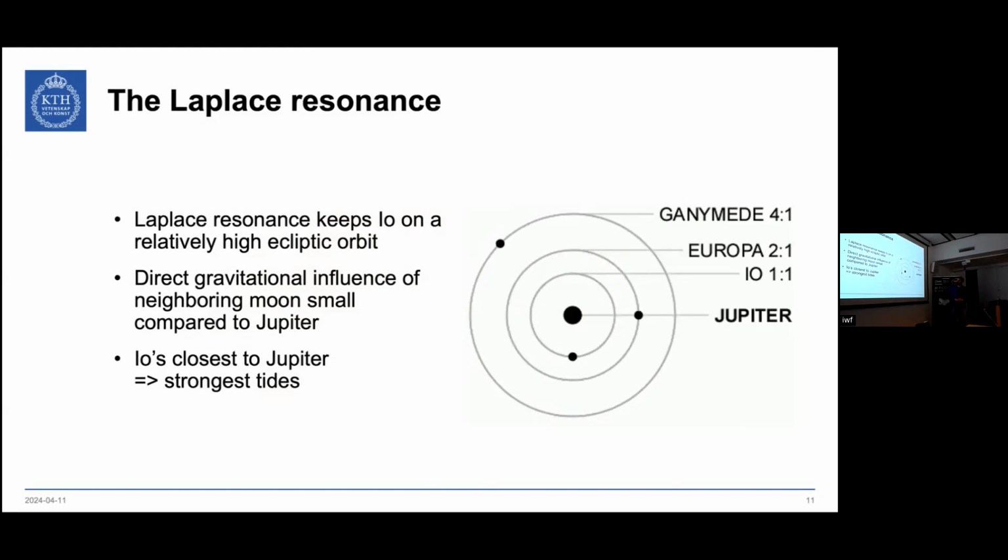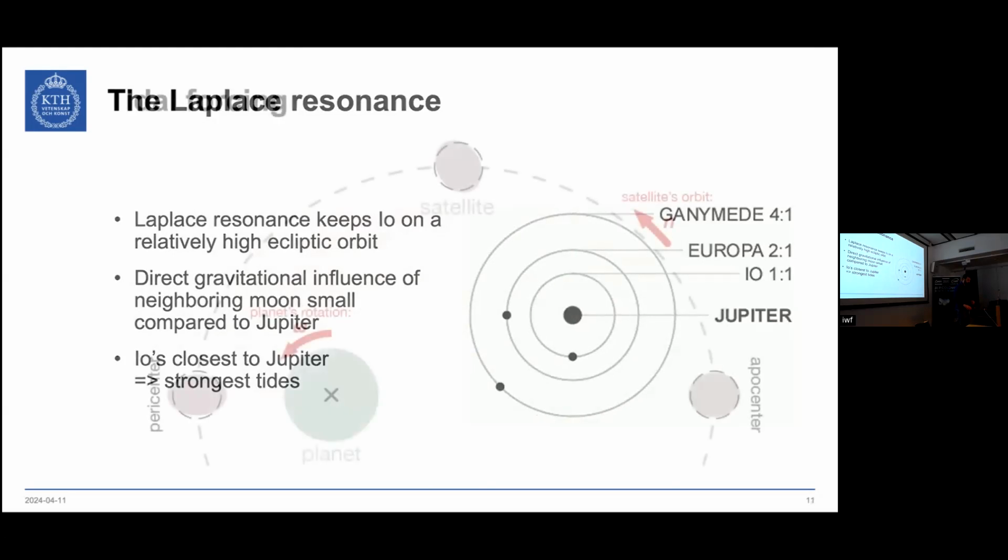relatively elliptic orbit. And then it's not the direct gravitational influence of the other moons, but instead it's the changing gravitational influence of Jupiter that creates strong tides on these moons. And because Io is closest, it experiences the strongest tides.